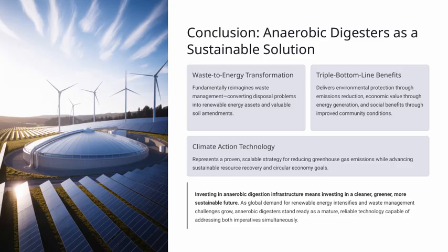When we look at the triple bottom-line benefits, we see that anaerobic digestion protects the environment by reducing harmful emissions, creates economic value through energy production, and provides social advantages by improving community conditions and local quality of life. It's a comprehensive approach that benefits everyone.